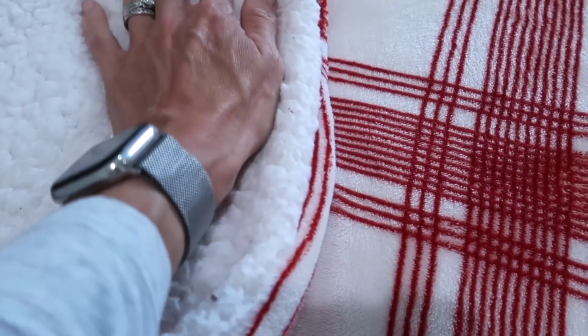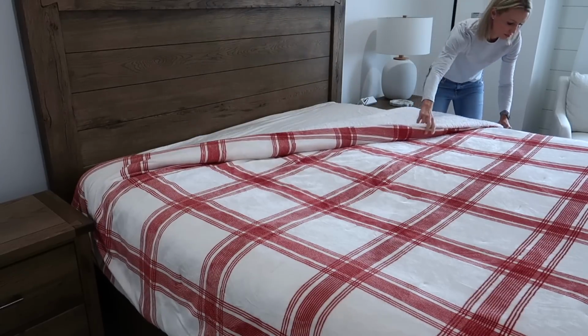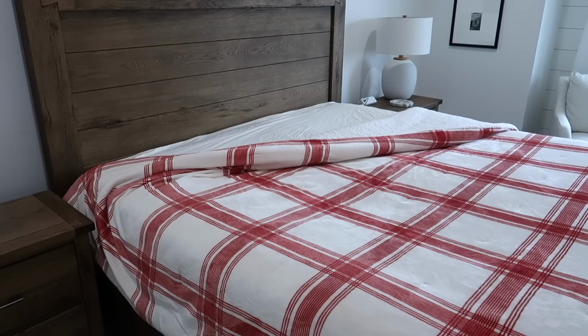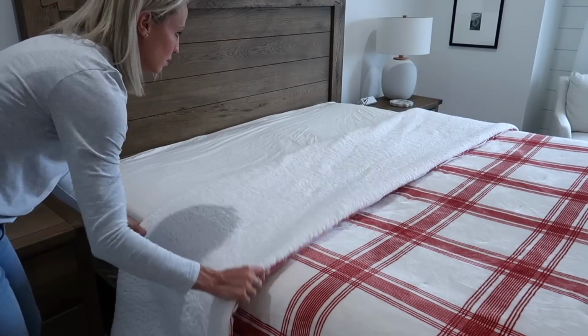I think Target has a similar version this year. However, they're solid colors, so that might be more your style. But I do love the pop of pattern and color that it adds to the room.